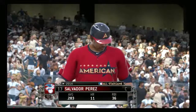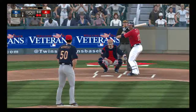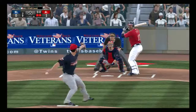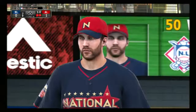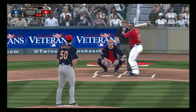Salvador Perez will get his first chance now, trying to get something started with two away here in the bottom of the second. First pitch to him. In tight with the curveball, backed up on him a little there, and it's ball one. That trying to go front door with that breaking ball started it a little too far inside, though.